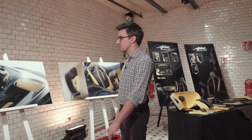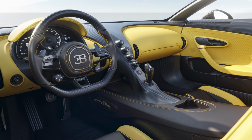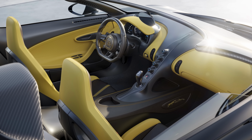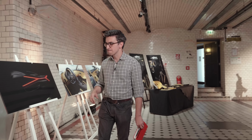Moving down, we've got more shots of the interior. It looks pretty much the same as the interior that we have in the Chiron. However, they have actually developed a new type of sport seat which should just hug you a little bit tighter and feel a bit nicer on a long cruise.